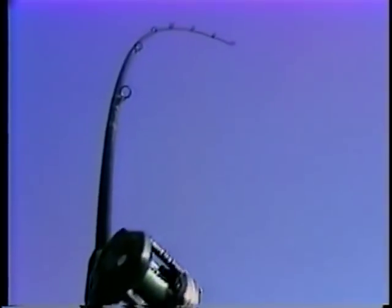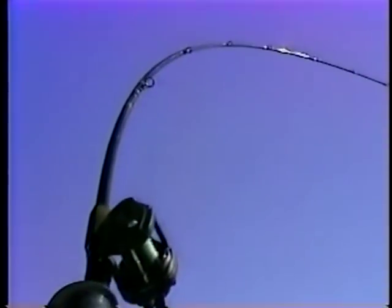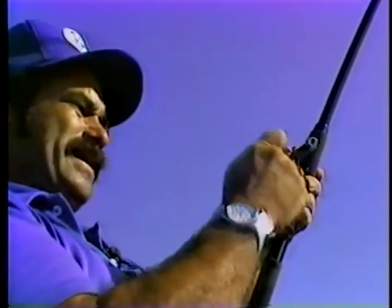There he is. He popped it. There he goes. Oh, that's a good rod. Oh, look at that drag. Oh, he's going, isn't he? He's taking off. Look at that drag run. That's a good fish, isn't it? Oh, he's running straight back.